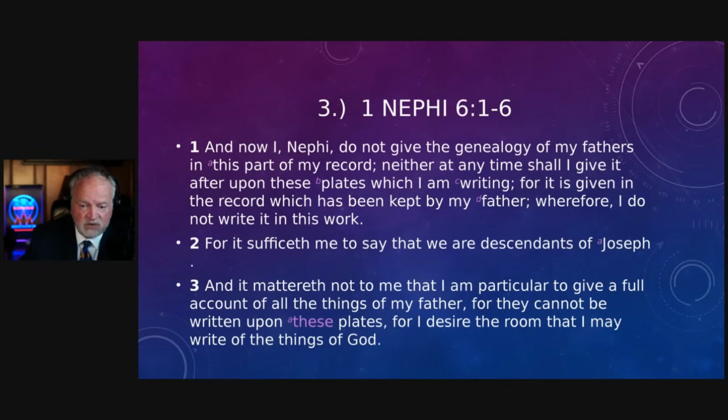"And now I, Nephi, do not give the genealogy of my fathers in this part of my record, neither at any time shall I give it after upon these plates which I am writing, for it is given in the record which has been kept by my father." The plates of Lehi, remember? "Wherefore I do not write it in this work, for it sufficeth me to say that we are descendants of Joseph."